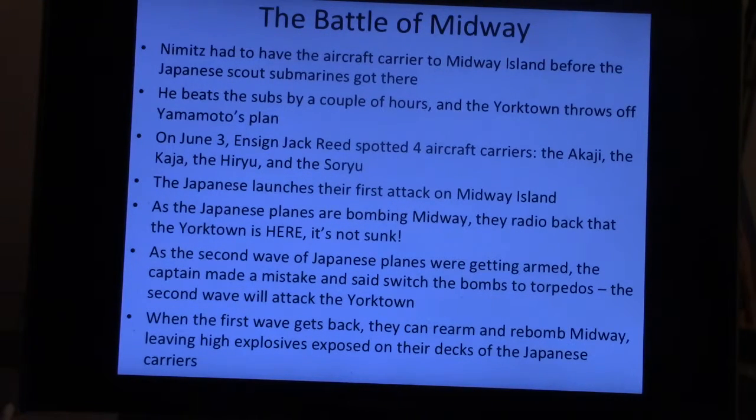Nimitz will scour the island for every welder and pipe fitter and carpenter and slap them aboard. For his new plan to work, Yorktown has to be in front of Midway Island before the Japanese scouts get there. They believe it's sunk, so now it's going to throw a wrench in Yamamoto's intricately crafted plan. The Yorktown gets to Midway just a few hours before the Japanese, and they radio back, hey, the Yorktown is present. But Yamamoto had all of his radio masts lowered, so they do not get that communication.